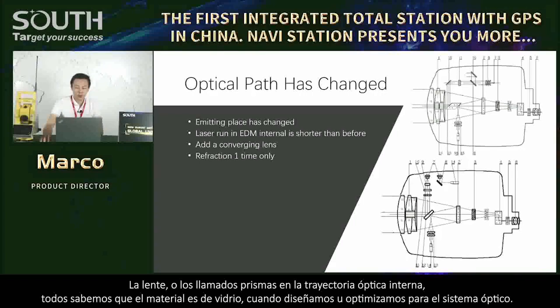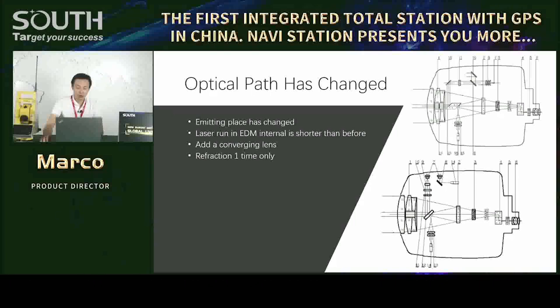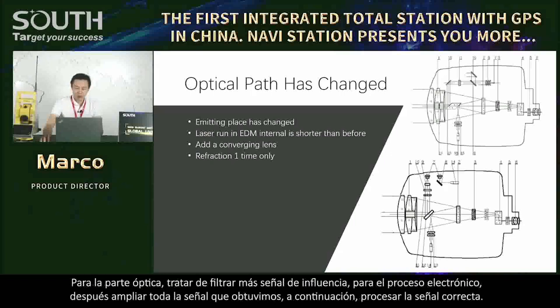When we decide on or optimize the optical system, we need to consider a lot of parameters, such as the coating, sealing, anti-shock, cleaning level, and light transmittance, because they are our eyes to see the target. Also, they are the EDM's eyes to aim at the target. For the EDM technology, the biggest issue is that we need to handle the relationship between the optical signal and the electronic signal. For the optical part, try to filter out more interfering signal. For the electronic process, after enlarging all the signal we got, we then process the correct signal.